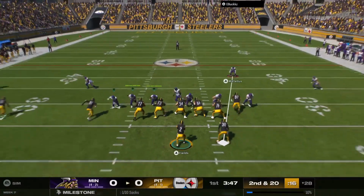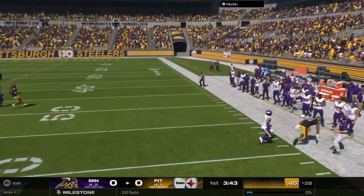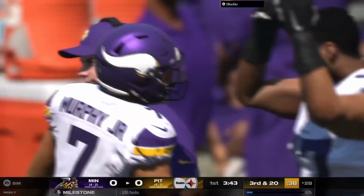Throwing on 2nd and long. Fields. And he slings one that's incomplete.